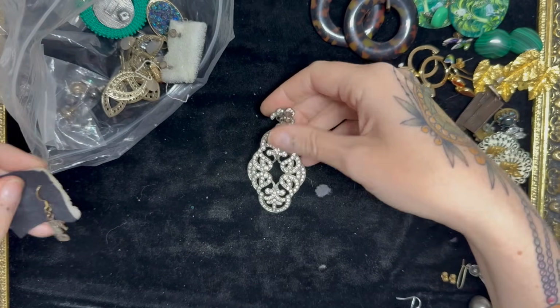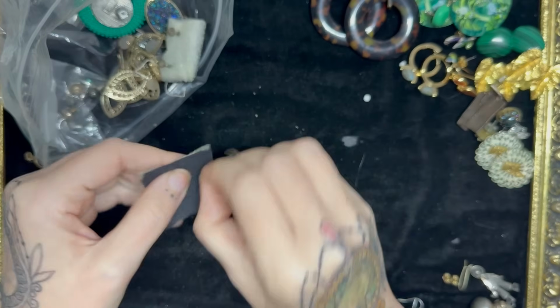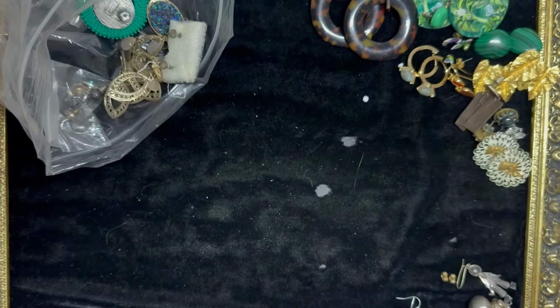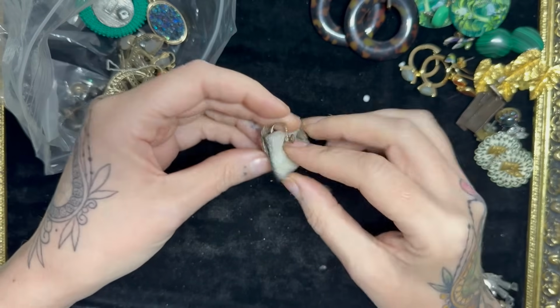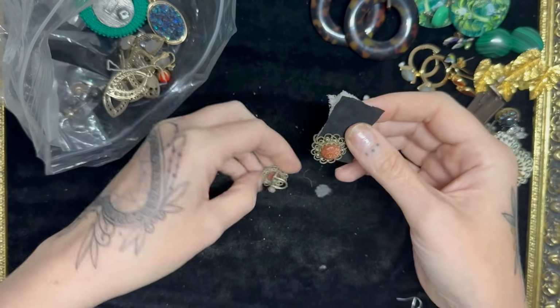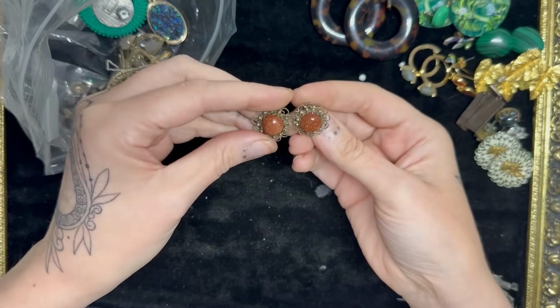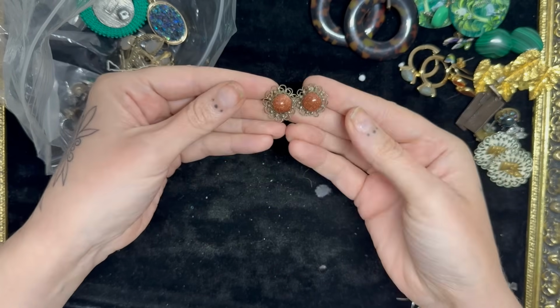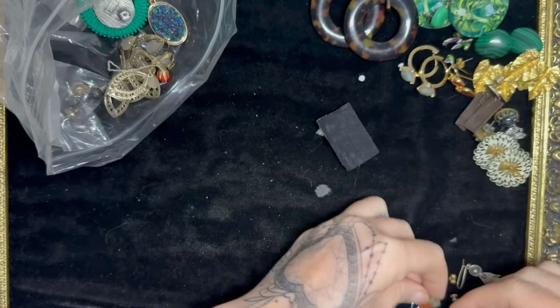Oh, that's an earring, isn't it? Flippin' heck. Oh, little seahorses. Cute. Ooh, some screwbacks with goldstone in. I might test that for silver. It might be a low grade, but pretty stone, isn't it?